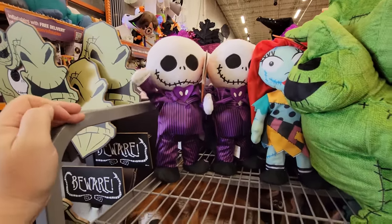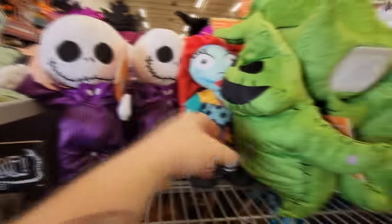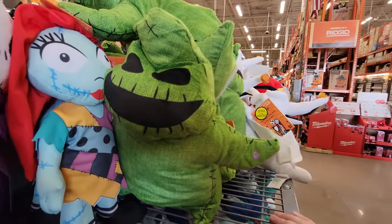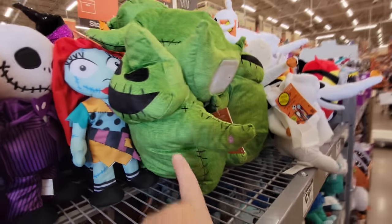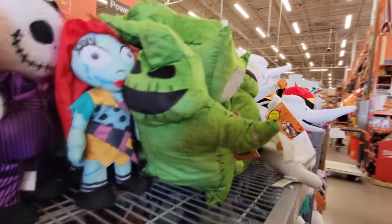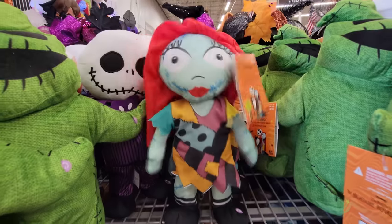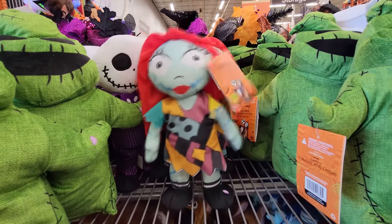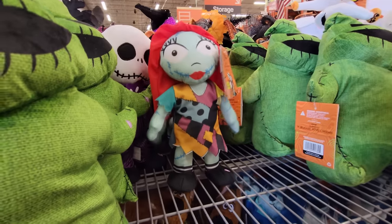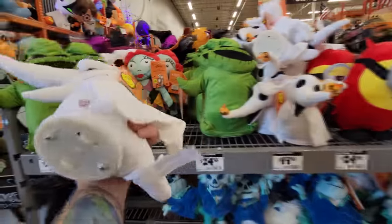Yes. Where is all the Halloween toys? Okay, we got an Oogie Boogie. Look at this. He's just like smashed in between everybody, but all he's doing is a little boogie dance. That is hilarious. All right, let's get Sally going here. Look at this. It's like a slow, sad song, and she's dancing a jig. What the heck? All right, we got my favorite, Zero, here.